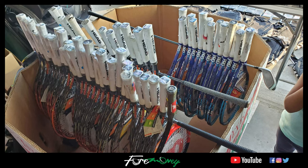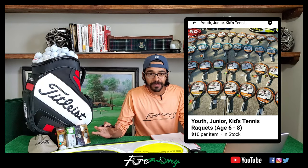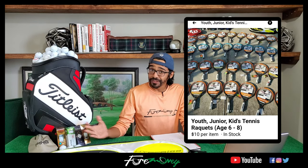All right, the one that got me smiling every time somebody bought one was the tennis rackets. So we had 55 of those tennis rackets and they all sold except for the one that my daughter kept. They all sold for $10 to $12. And the cool thing about it was that nobody haggled me on price because they retail for 30, 40 bucks. So 10 to 12 bucks a piece.